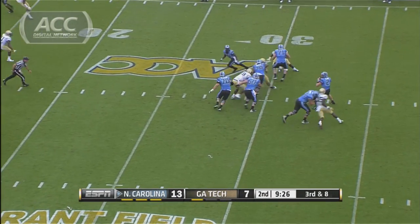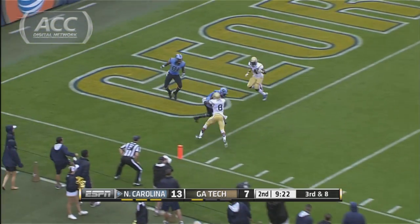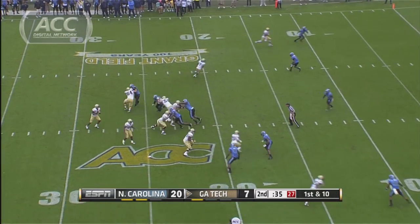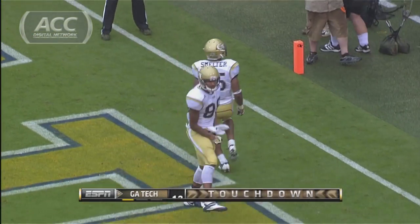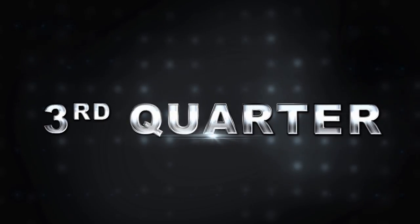North Carolina leading 13-7. Bryn Renner buys himself some time, rolls, and there's Sean Tapley, 24-yard touchdown. Tar Heels leading 20-7. Final minute of the half. Lee across the middle. Oh, Darren Waller uses all 6'5", reaches up high and grabs it. 20-14, Yellow Jackets within 6 at the half.